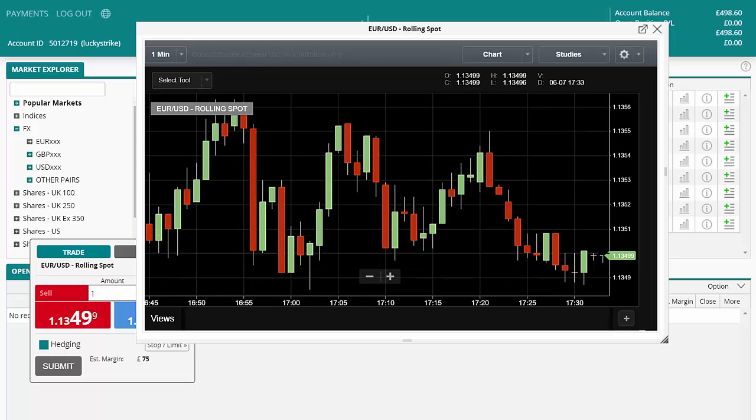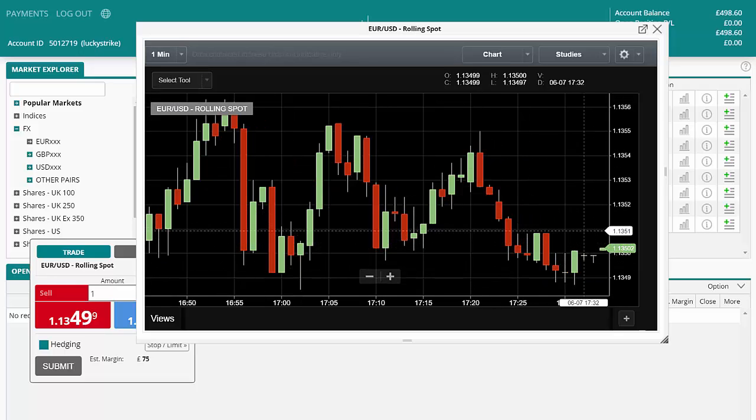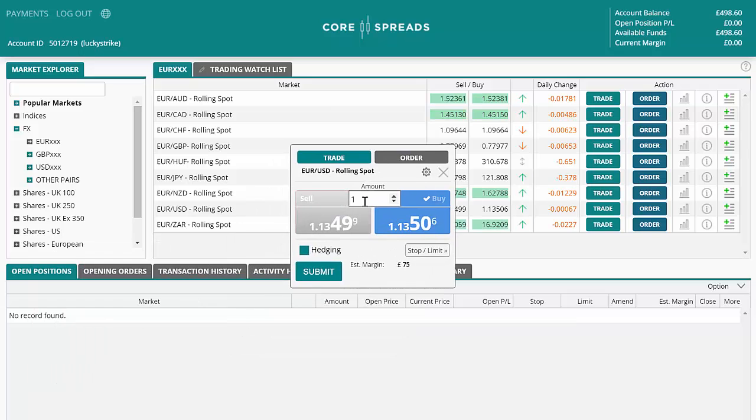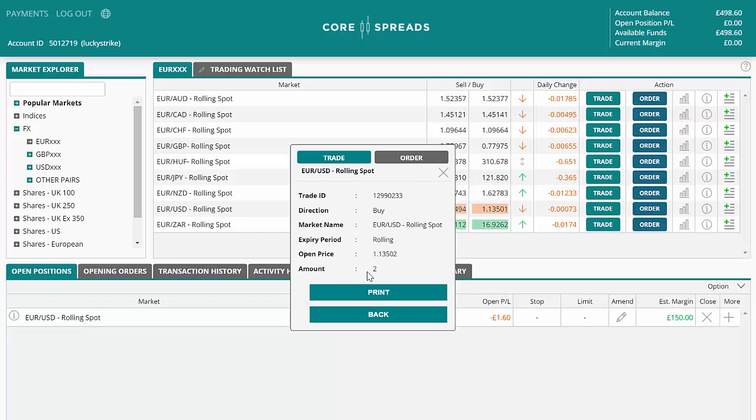overall, yeah, we're seeing it push up a little bit more. So we're seeing some support there. So just for the sake of this demonstration, we will go long. We'll go and buy £2 per point, going long, buying. It shows us our margin, and we submit, and we've opened the order.